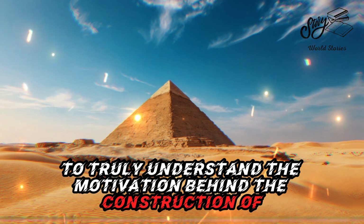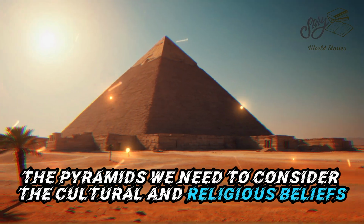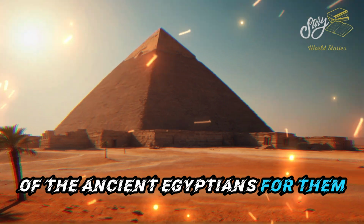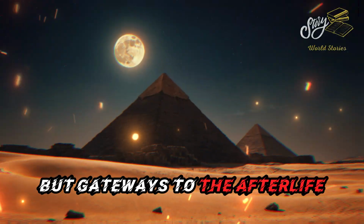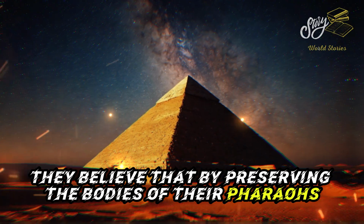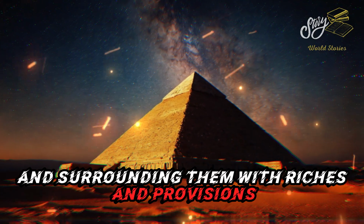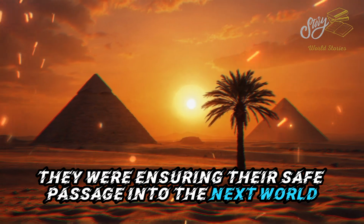To truly understand the motivation behind the construction of the pyramids, we need to consider the cultural and religious beliefs of the ancient Egyptians. For them, the pyramids were not just tombs but gateways to the afterlife. They believed that by preserving the bodies of their pharaohs and surrounding them with riches and provisions, they were ensuring their safe passage into the next world.